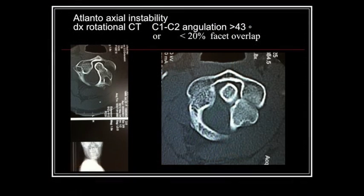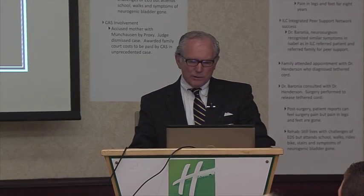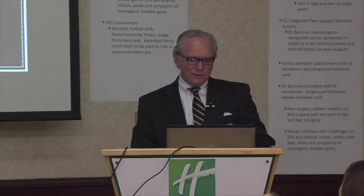So now in the EDS population, we're measuring C1-2 rotation in every patient. In this patient, you can see there's a significant rotation such that the facet joints are almost dislocated. If someone just turned this person's head another 5 degrees, those two vertebrae would become dislocated, and there'd be a significant risk of death.